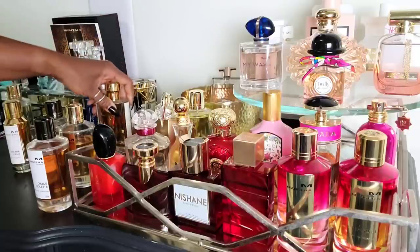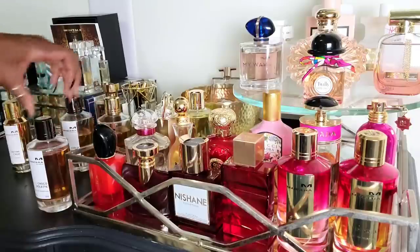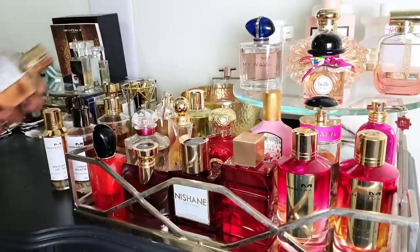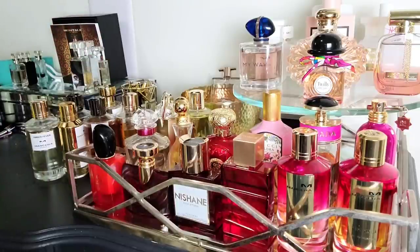I want to add Prada La Femme. I love it. I want to add Mancera Holidays, Coco Vanille, Choco Violet. Oh my God, Instant Crush. Listen, Amber Fever. I want all these all the time out on the tray. That's how much I enjoy these fragrances.